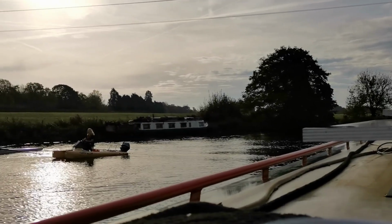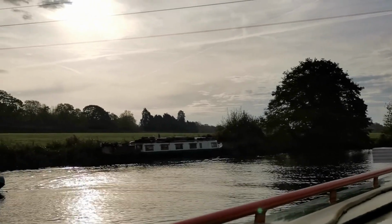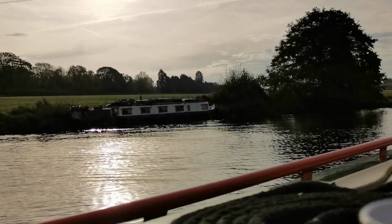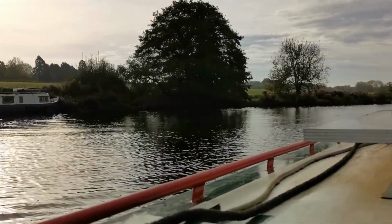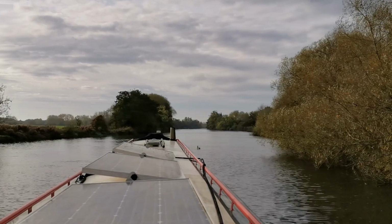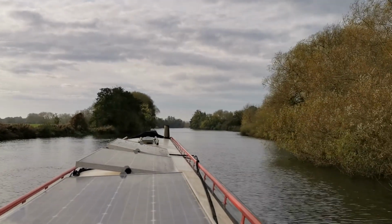That sky is really beautiful, with the sun glinting through the clouds and shining on the water. I really like that. The Thames stretches before us.